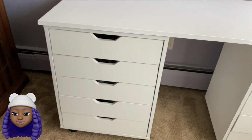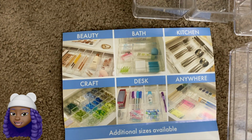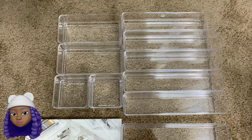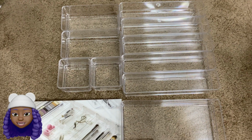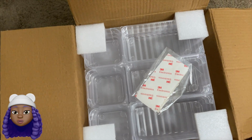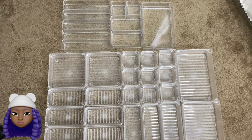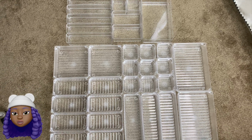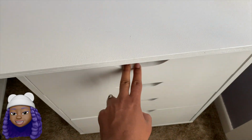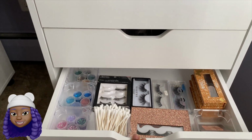All right, so I just wanted to share another little bonus with you. I got these makeup organizers, and they are the best thing ever. So if you have these type of desks, or you plan to get one, please get some organizers, because they will save your life. Trust me. I love them so much, I ended up ordering another pack. So girl, get yourself some. And just like you see, everything's nice and organized, everything's nice and neat.